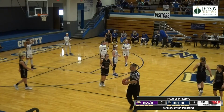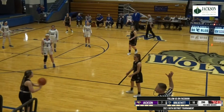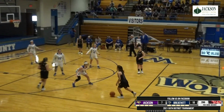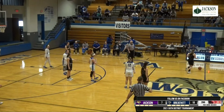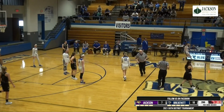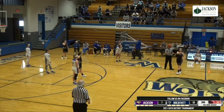Yep, that foul's going to be on Kaylee. That'll be her first, I believe. One big thing that the Lady Cats were able to achieve in the first quarter: Adriana Schutz played every second of it and didn't pick up a foul. So that means for the next 3 quarters she can be extremely aggressive, trying to block shots.